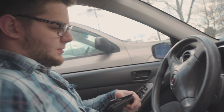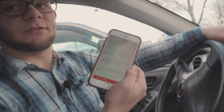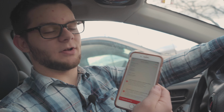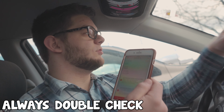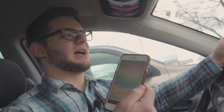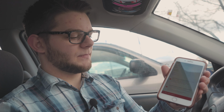So I just got back from the Boston Market. I put all the food they ordered in that hot bag back there. Once you arrive, you have a little checklist that you have to go through to make sure that you have received all the food. Always double check, because you don't want to make it all the way to the house and then have a person realize that they didn't get what they ordered, because not only will that make the restaurant look bad, it'll also make you look bad. And like I said before, you always want to make sure you look good, because then you get more orders, you get more perks.